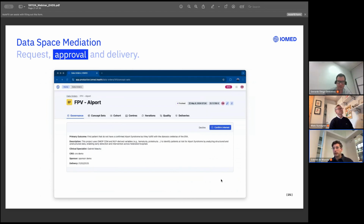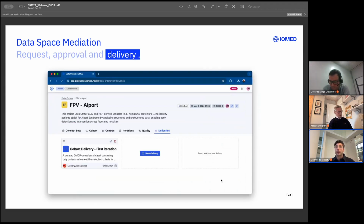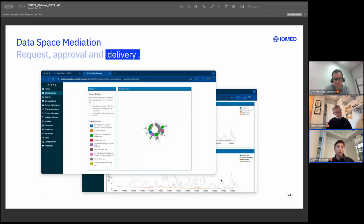Finally, once the requests have been approved by the different data holders and the different ethics committees, with a process that Gerardo will share with us in a minute, the delivery can be performed, and then the data can be accessed to analyze it. Because this data is already in a standard OMOP format, all the open source data tools based on open science can be used very easily to execute the primary outcome research that is wanted. The good thing about using open tooling is that there is a huge amount of very advanced analytical tooling coming from the Odyssey network that can be leveraged to execute the kind of study that is of interest to you.